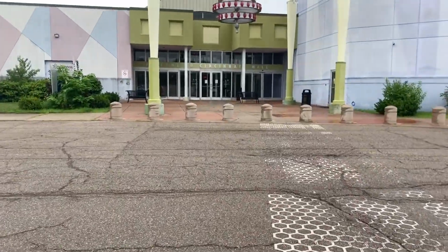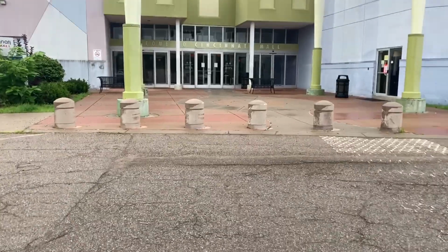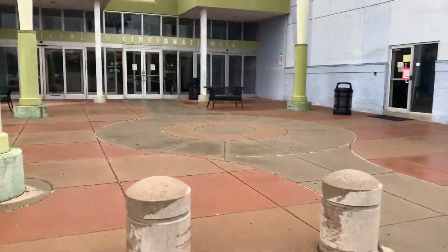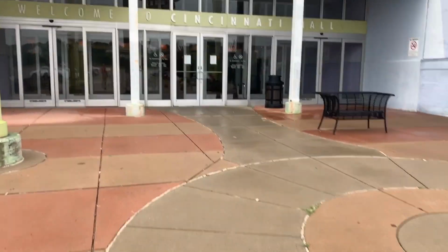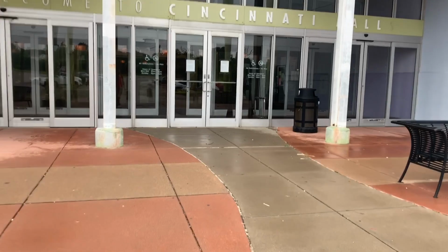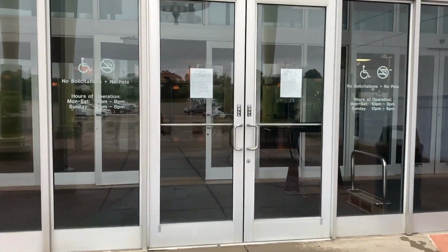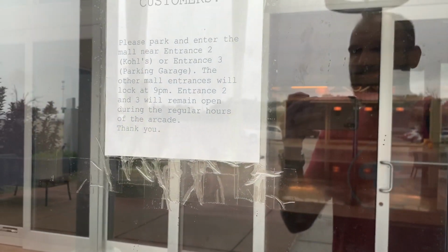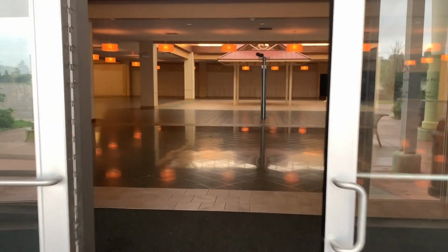Been a while since I've been here. I'm not even sure we can actually get into the mall anymore. So there's an entrance there for the fitness club. Let's see what this says. Arcade Legacy customers. Please park and enter the mall near. Oh, we can get in. Awesome. Alright, here we go.